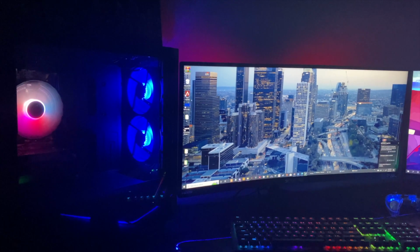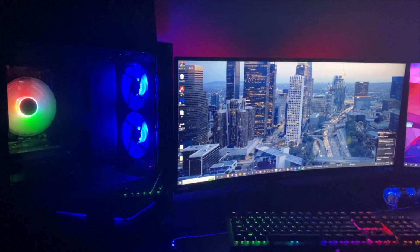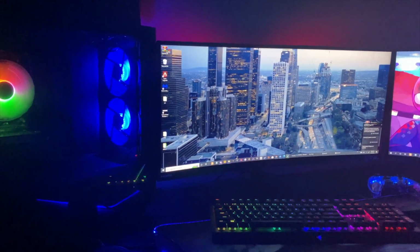Aside from the good things that I like about this computer, I do want to point out the dislikes. One of them is that you can't change the fan color of the RGB that's installed onto the PC case. If you do want to change it, you do have an upgrade option on the website. Sadly, that was a little over my budget, so that's not what I wanted to do.